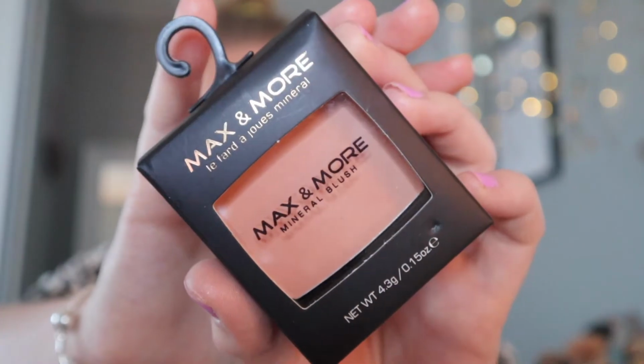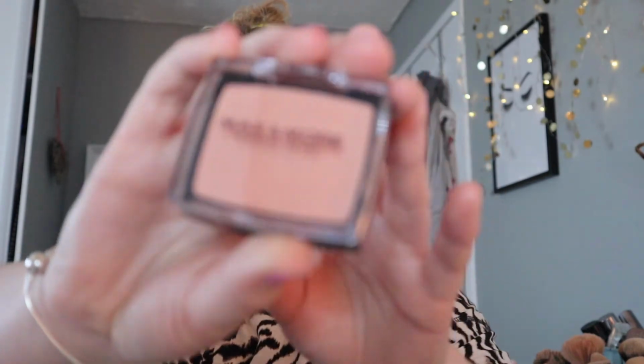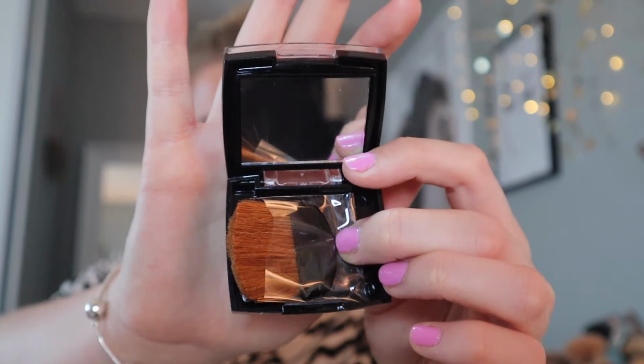But bronzer, I do rate. I think I would probably use this again. So after bronzer, I am going to use blush. For blush, I've got from Max & More their mineral blush, and this is in shade 605 Dusty Pink. Very, very clunky packaging again. Ooh, that is so good. I just looked at the bottom, and it's got a little brush and a mirror in it. And for £1, that is absolutely incredible.